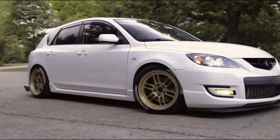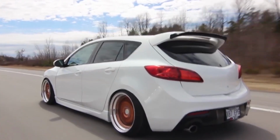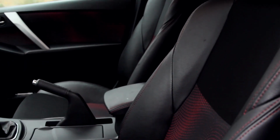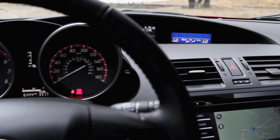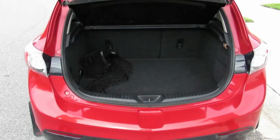The direct injection can get carbon buildup over time, but taking it out for some hard driving helps clean that out. Inside, you get Recaro sport seats and gauges that look the part. The interior is all black with red trim. Nothing fancy, but it works. You get 20.2 cubic feet of cargo space, which is enough for normal stuff.